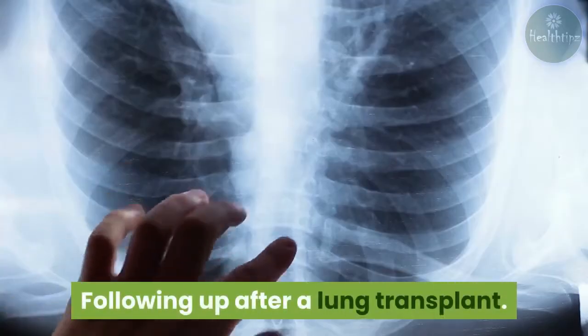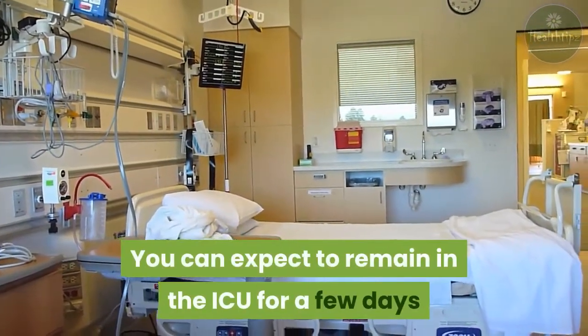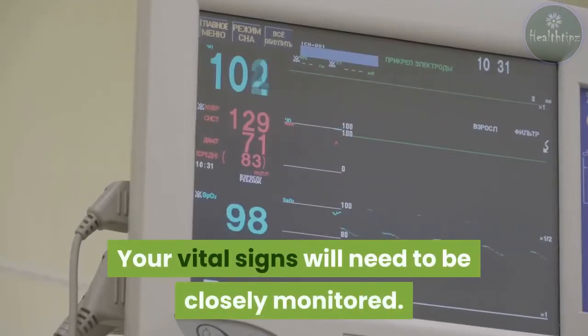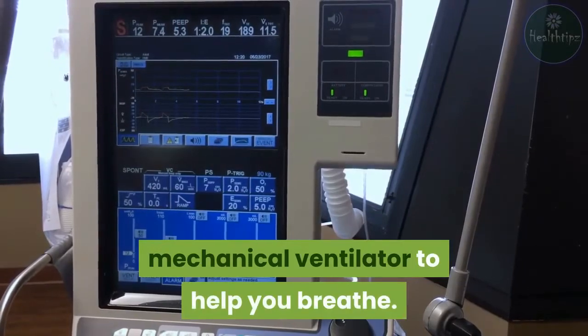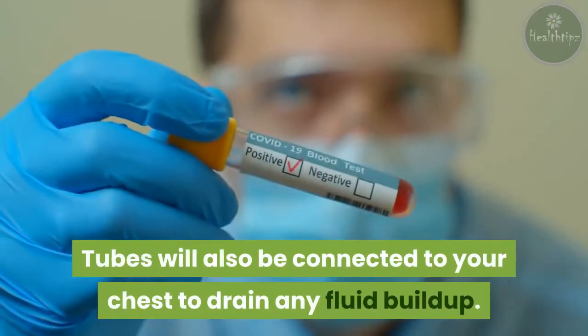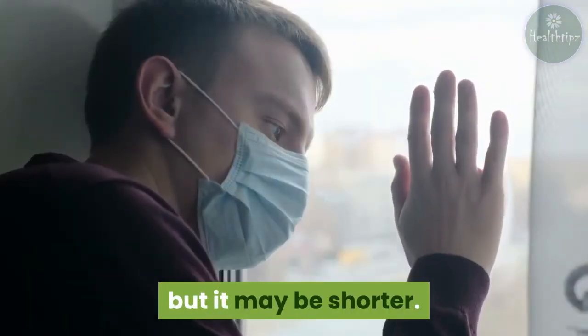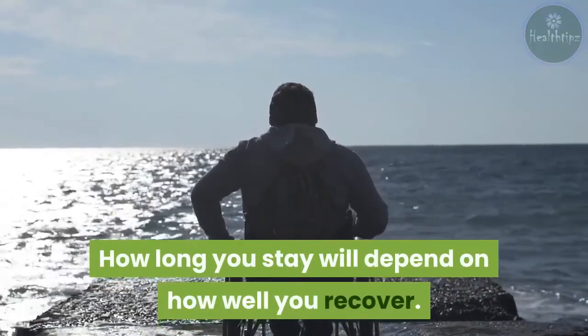Following up after a lung transplant. You can expect to remain in the ICU for a few days after the procedure. Your vital signs will need to be closely monitored. You'll likely be hooked up to a mechanical ventilator to help you breathe. Tubes will also be connected to your chest to drain any fluid buildup. Your entire stay at the hospital could last weeks, but it may be shorter. How long you stay will depend on how well you recover.